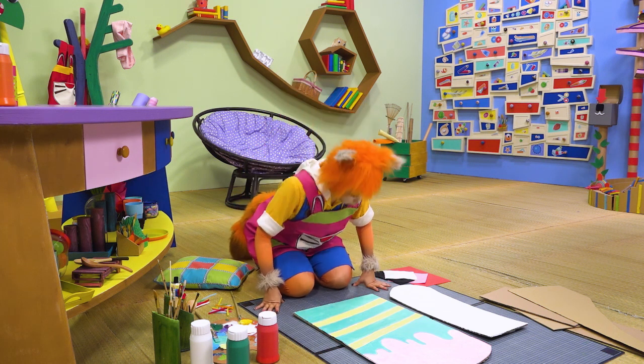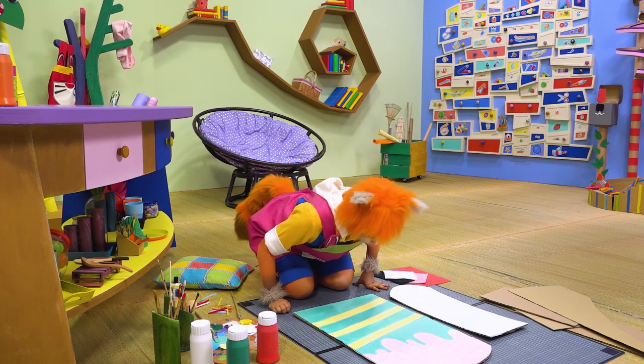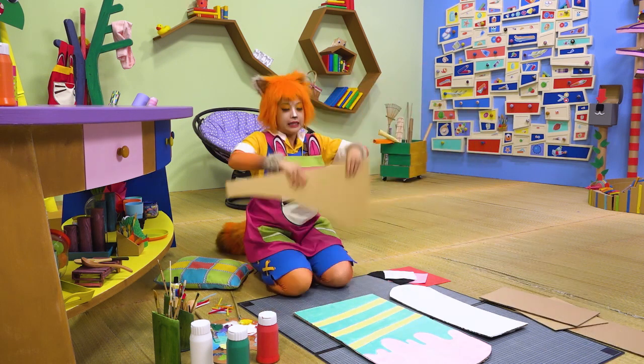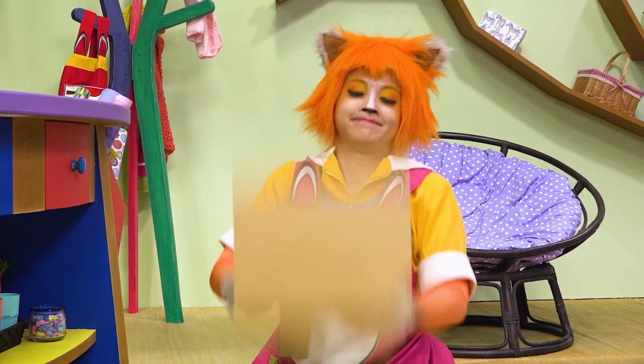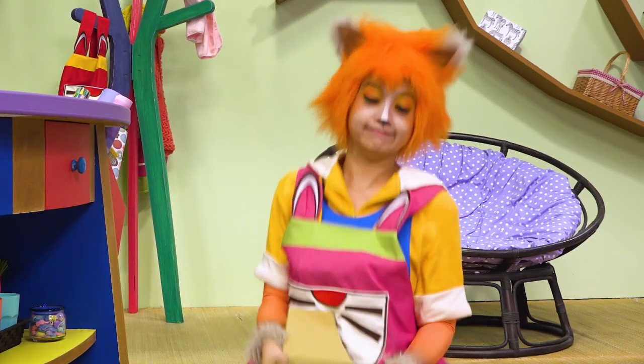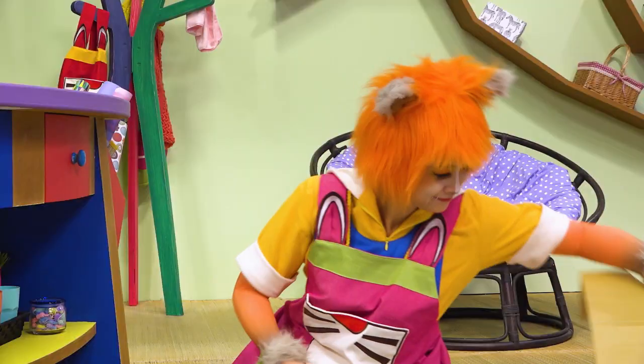Now we have to wait for the paint to dry. Okay, I'll help. You're funny. Good job. Is it dry now? What's next?